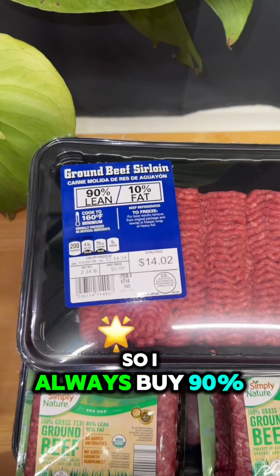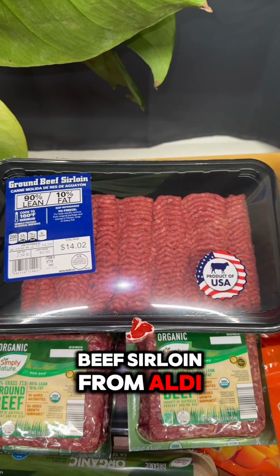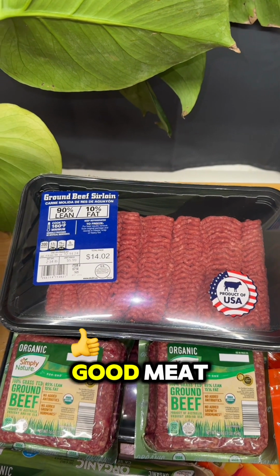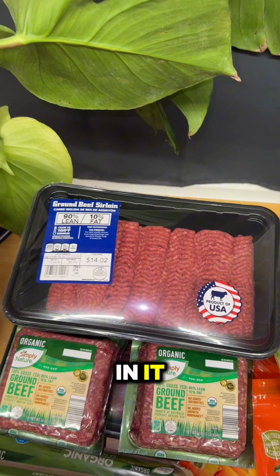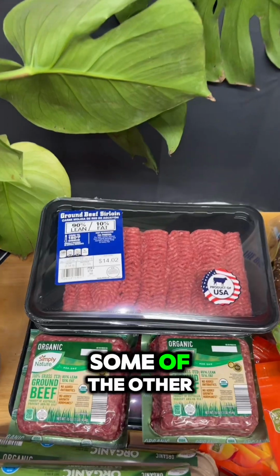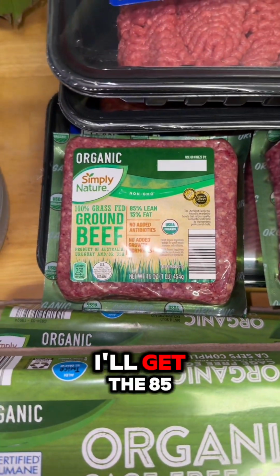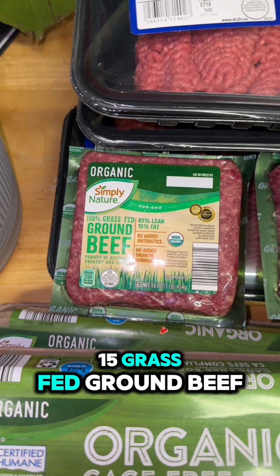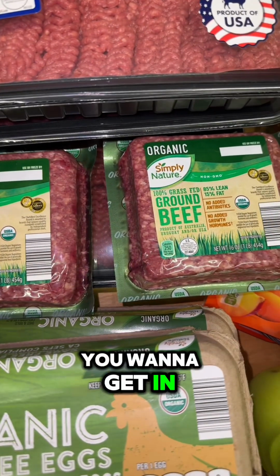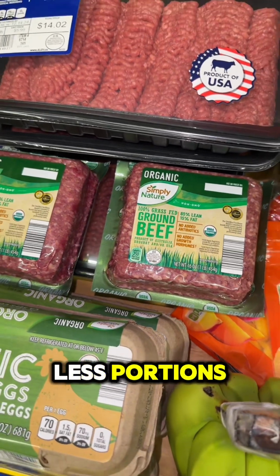So I always buy 90%, 10% beef sirloin from Aldi because it is a very good meat, doesn't have very much fat in it, and it actually goes down in the stomach easier than some of the other kinds that you can get, like this 85/15. I'll get the 85/15 grass fed ground beef as well because sometimes you want a variety, you want to get in those calories a little bit easier. That's a way you can do it with less portions.